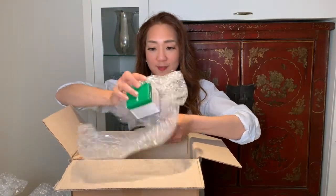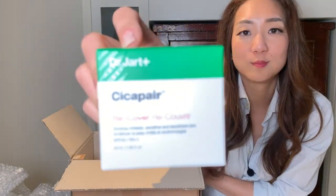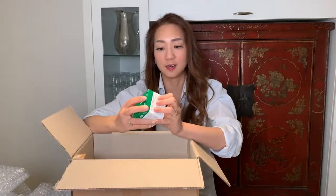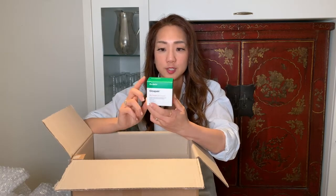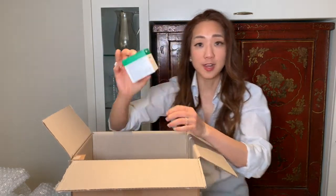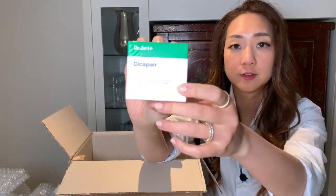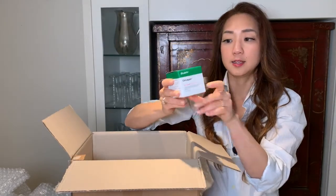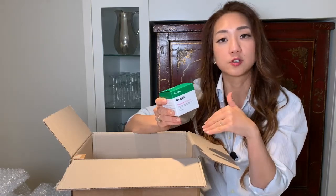This is a product. It's the Dr. Jart Cica Pear. It's meant for people with sensitive skin, irritated as well as acne prone. But the reason why I was so interested in this is because it promotes healthy skin without using foundation. It also is a good level of SPF. So here, SPF 40 with a PA 2+. The thing I like about this is that it is a changing color cream. First, initially it's green, and then it changes to adapt to your natural skin tone. That's what it promises, but I want to give it a try and see.